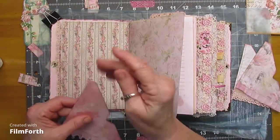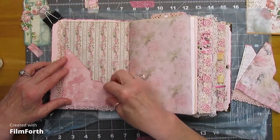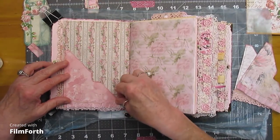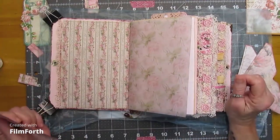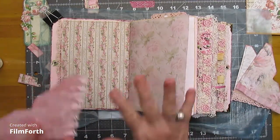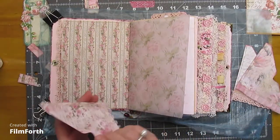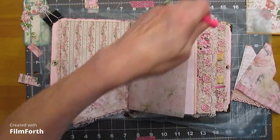Whatever, I want the pockets to hold her stuff, their stuff, whoever's stuff. So I'm not going to make a tag for every pocket that I put in here. I am going to add some, and then I'm going to make up a packet of ephemera to include with the journal, so that way the owner can put whatever they want to, wherever they want to.